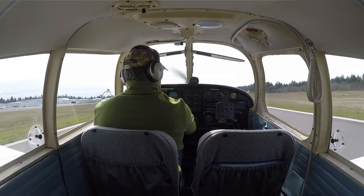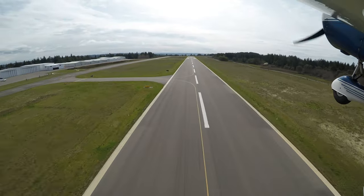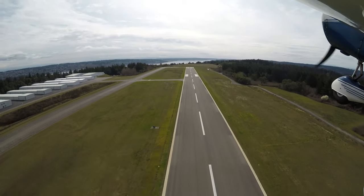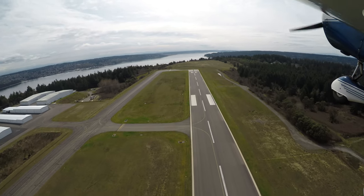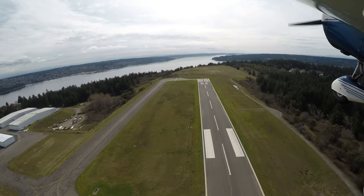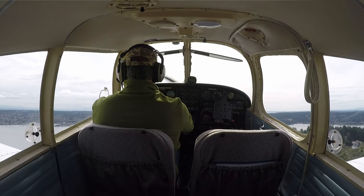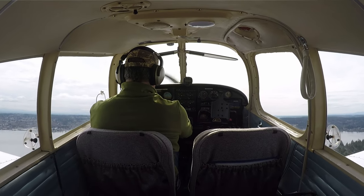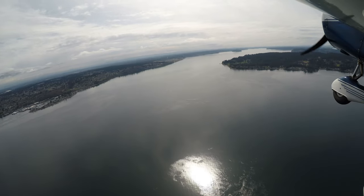And we are airborne. Looks like another beautiful day to fly. There's some high-level clouds, but that's not a factor. All the way out to the coast, everything is looking good. Rate of climb is looking good at 900 feet per minute. And right turn out, direct Olympia VOR.